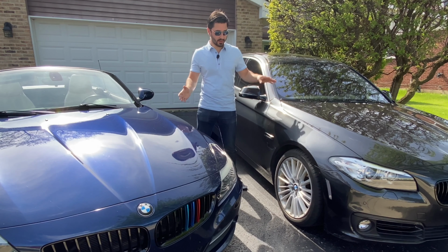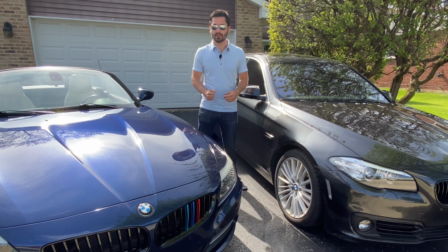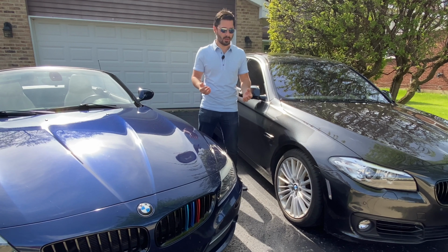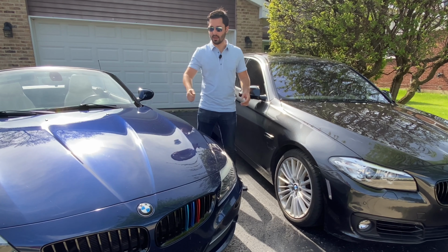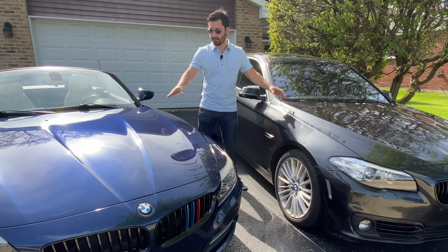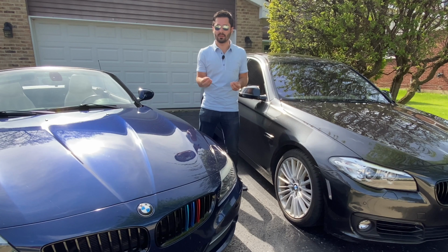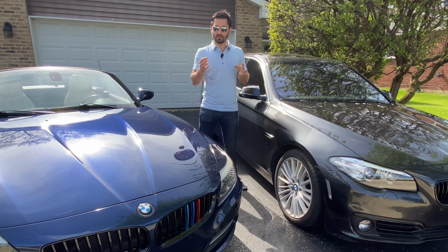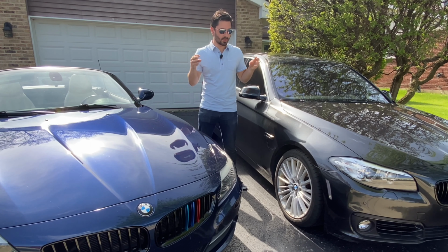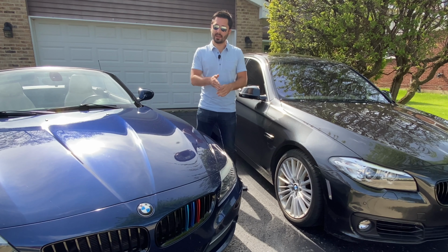You have to realize that each one of these cars was $60,000 to $80,000 new. So you can't expect the maintenance to be the same cost as your standard $20,000, $30,000 Toyota or Honda. Yes, you may purchase one of these now for around $20,000, $25,000, but that doesn't mean that the maintenance is going to be the same cost as a $20,000 car. So you really have to concentrate on that and make sure you actually understand how much it's going to cost you in the future and put that in your budget.